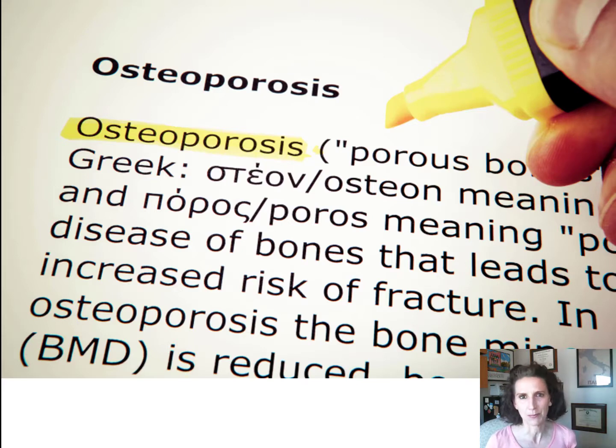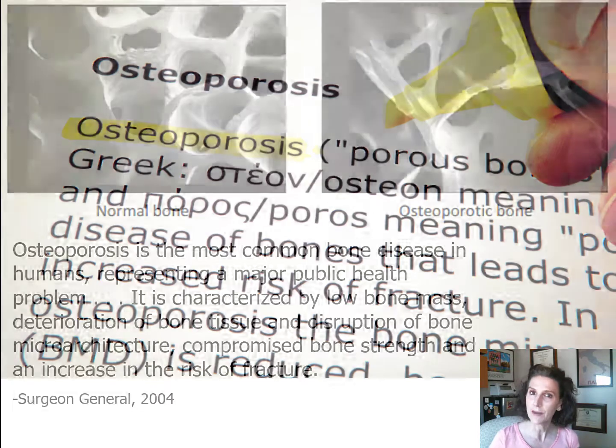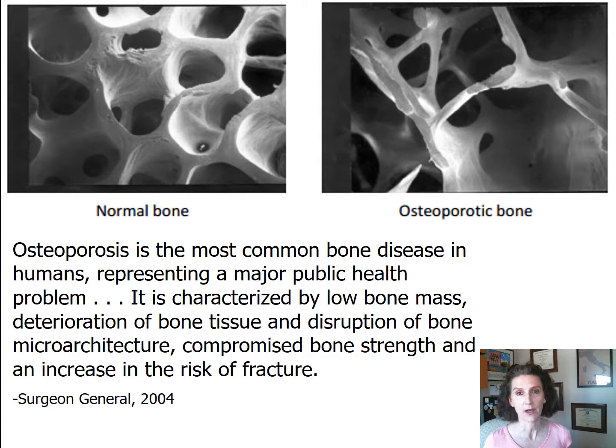And most people, when they've been diagnosed with osteoporosis, they tell me I have brittle bones or thinning bones or fragile bones. And that's actually a really good way of describing what is happening in your bones when you have osteoporosis. This is what it looks like. You can see here this bone on the left, especially compared to the bone on the right, looks pretty good. And that's a pretty normal, healthy bone.